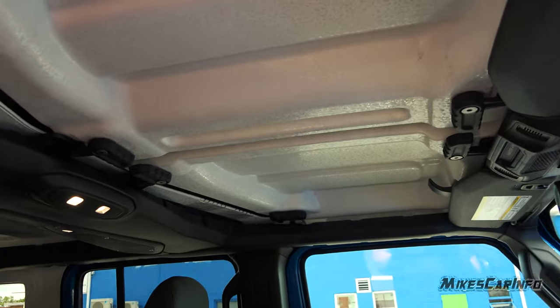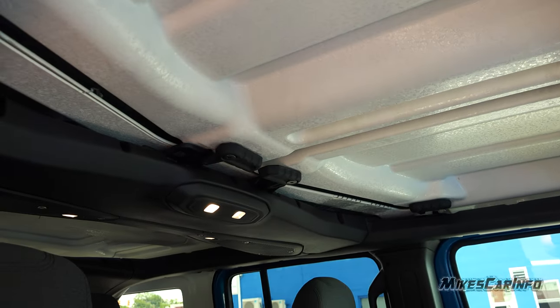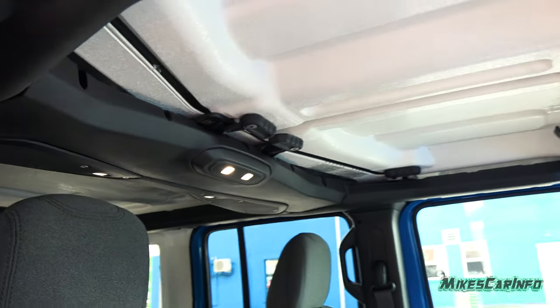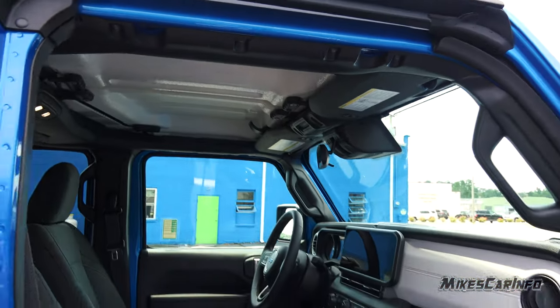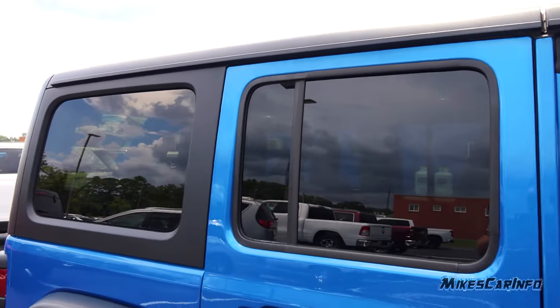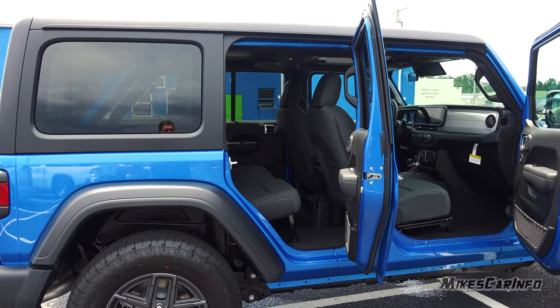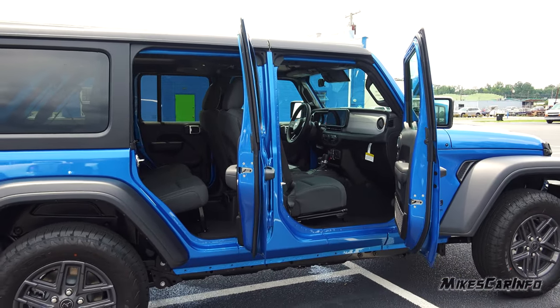And the hard top's completely removable. Very easy to just turn those little knobs there and take it off. Here in the front, one person can do the front, but you will need help to get the back portion off. This one does have the privacy glass in the back, including the back doors, and getting in and out is fairly easy.